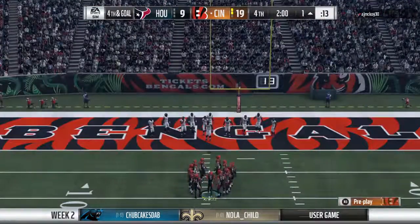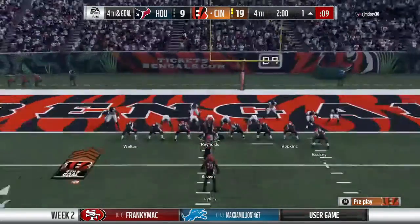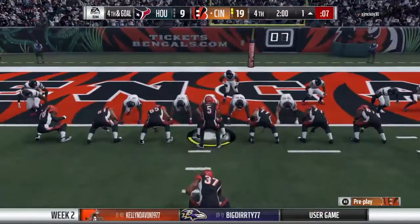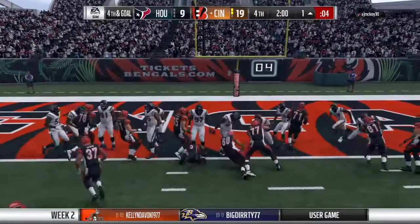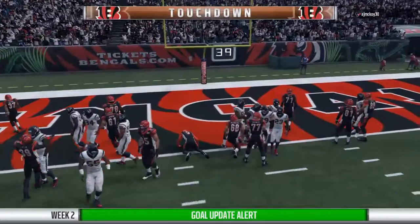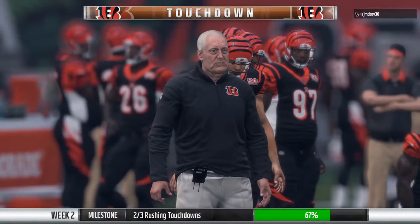And I guess not content to get another 3 here late. They'll try to add 6 more as they go on fourth and goal. Play clock winding down. They'll try and sneak it here. And he is in. Touchdown, Bengals.